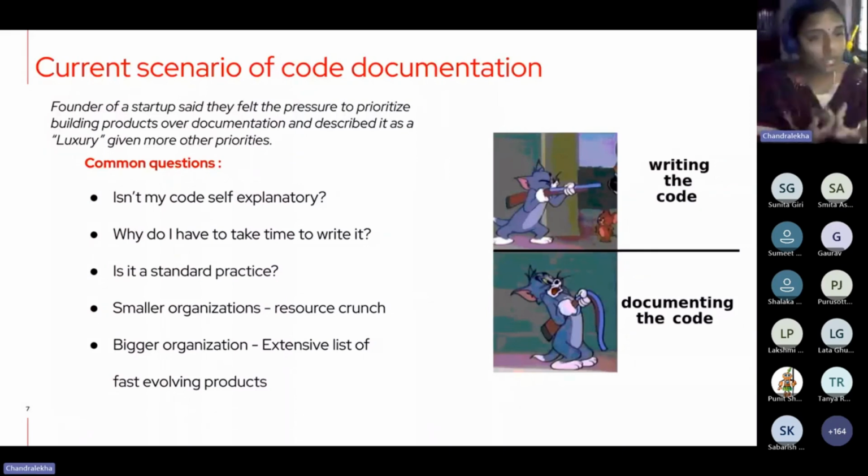So that's why I had an opportunity to meet a CEO of a startup, and he told me that he felt the pressure to prioritize building products over documentation and described it as a luxury. So it is a luxury for them to have a document because every time they are involved in creating it, marketing it, selling their products. So for them it is called a luxury.